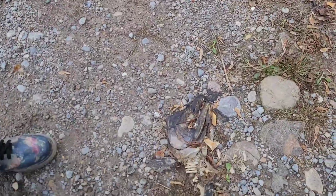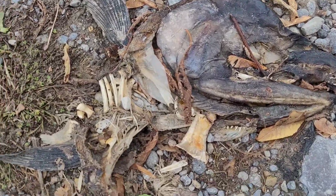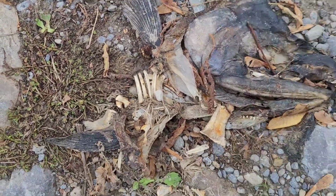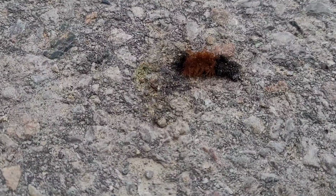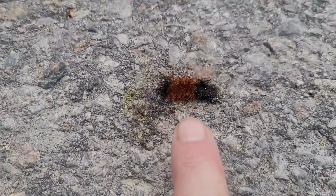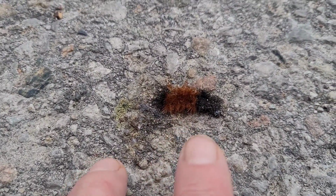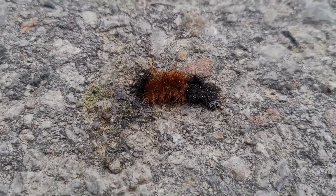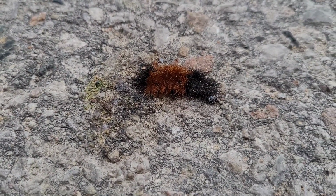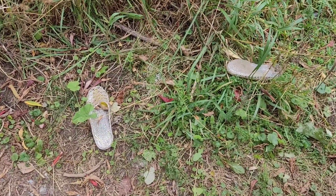What'd you find? It looks like... Oh! That used to be a fish. That's a fish head. And some fish bones. You see its fins there? Yeah. Cool. Come see what I found over here. I found something at the same time. It's been squashed. It's a woolly bugger caterpillar. Apparently that orange band, the size of it, tells you how cold the winter's going to be. And I can never remember if a bigger band means a colder winter or a warmer winter. But this little guy's not going to tell us anything more. R.I.P. little caterpillar.